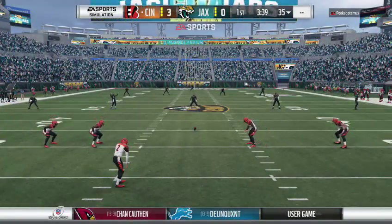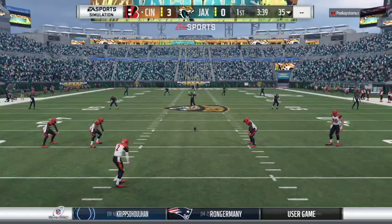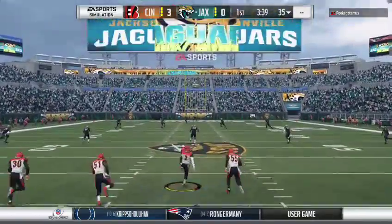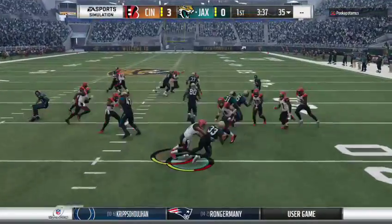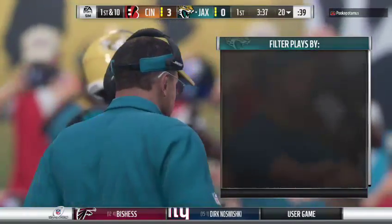Nice drive to start the game, but they probably wanted 6. They only got 3. I agree with you totally. That's the expectation. When you get the ball and you start moving it and you're rolling, you think you're going to end up in the end zone. But they should be happy with the 3. A good way to get things going here in this game. This is fielded at the goal line. And his guys are going to start their drive right at the 20-yard line.